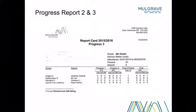So what we're showing you here in English, let's say there was a 5, 3, 7, 5 here. That should equal the same for their final as it would here. What we're just showing you is the individual breakdown for each of the criteria, so you can see where your son or daughter hit with each of those criteria.